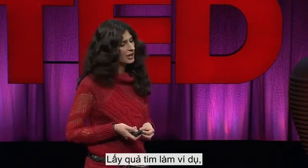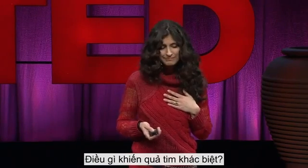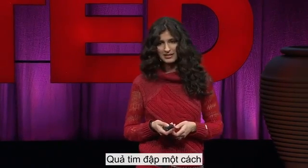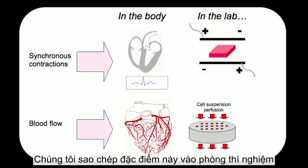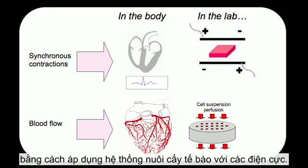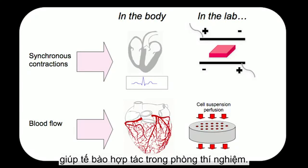Let's take the example of the heart, the topic of a lot of my research. What makes the heart unique? Well, the heart beats rhythmically, tirelessly, faithfully. We copy this in the lab by outfitting cell culture systems with electrodes. These electrodes act like mini pacemakers to get the cells to contract in the lab.